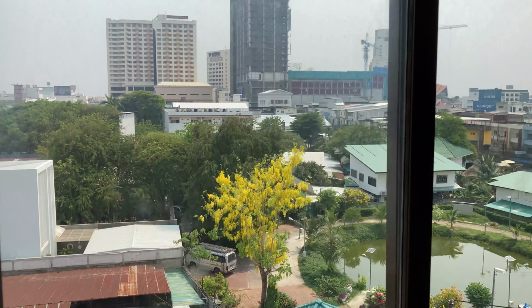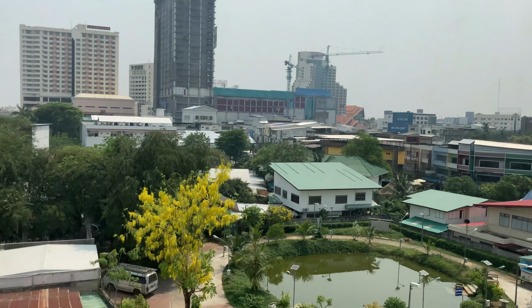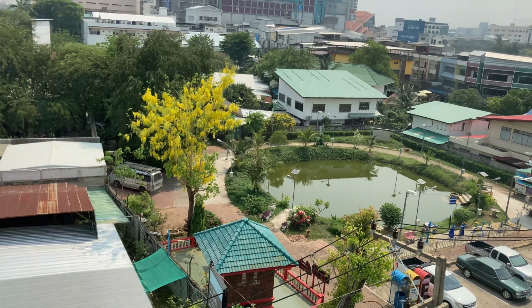Just got back from the morning ride. Park her right there. View from outside. You can see it is maximum sunshine. I'm gonna take a shower. Let's go see the room. After the shower, of course.